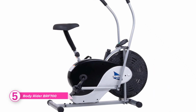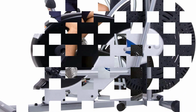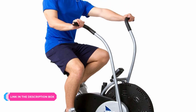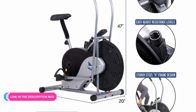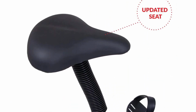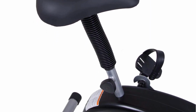Number 5. Body Rider BRF700. This built-in belt drive bike is for someone looking to dip their toes into the air bike space without putting too much money down. This bike is lower in cost and adjustable. However, if you like to ride daily, with intensity or for long periods of time, this may not be the bike for you. It's not as sturdy or high quality as some of its competitors.